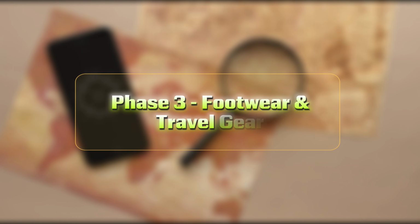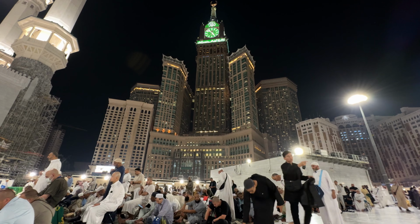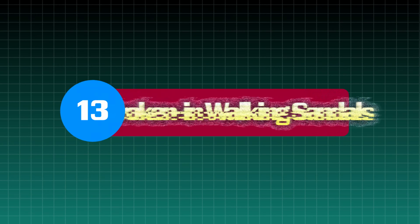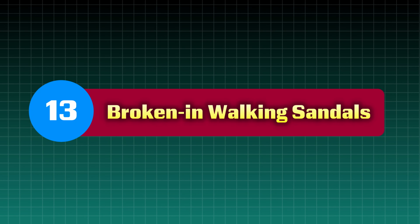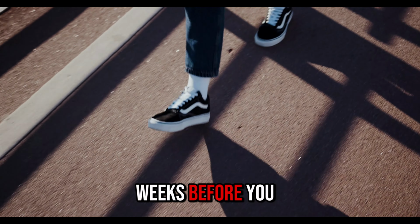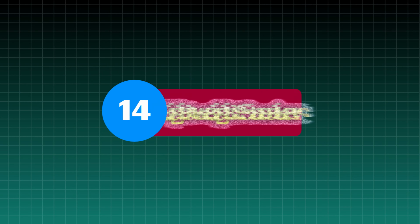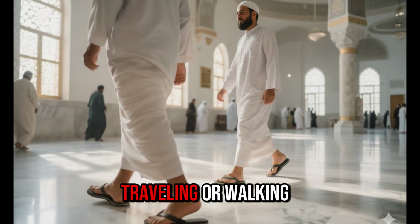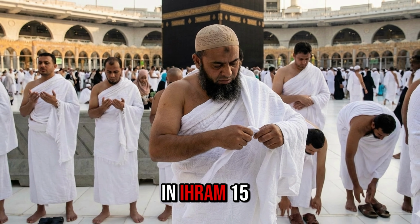Phase 3. Footwear and travel gear. Your feet are your vehicle in Makkah. 13. Broken-in walking sandals. New shoes cause blisters. Wear them for at least 2 weeks before you fly. 14. Lightweight sneakers, for traveling or walking in Medina when you aren't in Ihram.